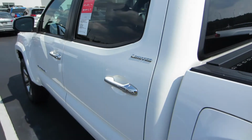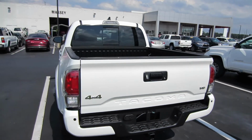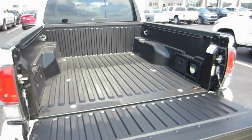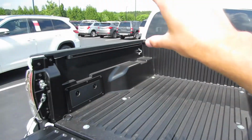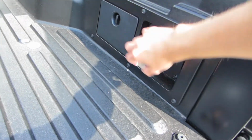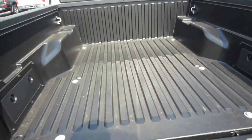Now coming around back, we do have our 5-foot composite bed on this model. It is a locking tailgate, damped as well. You have D-rings in all 4 corners to tie down larger items, bed rails on either side so you can adjust some tie downs. Little storage cubby over there, and then here's that 120 volt power outlet right there. So we'll go ahead and close it up.